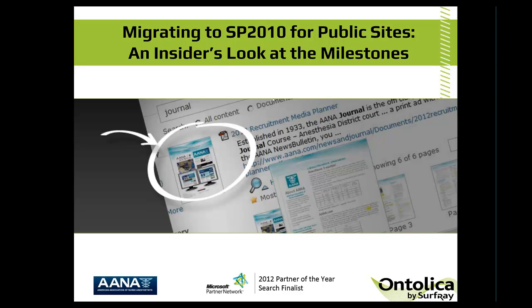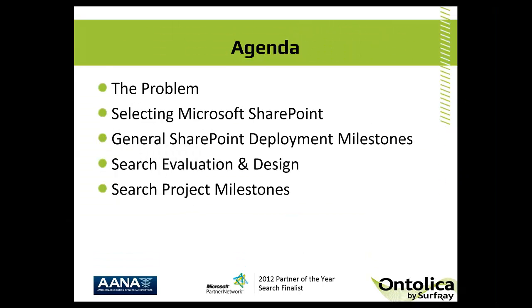We'll do that during the first half of the presentation. In the second half, we'll take a deeper dive into the search component. That's where I was involved for the whole process. Looking specifically at a public-facing SharePoint site, or even an intranet SharePoint site, what are the steps for improving the search experience using something like Ontolica? What are the project steps involved, and what were some of the outcomes? So this is our agenda.